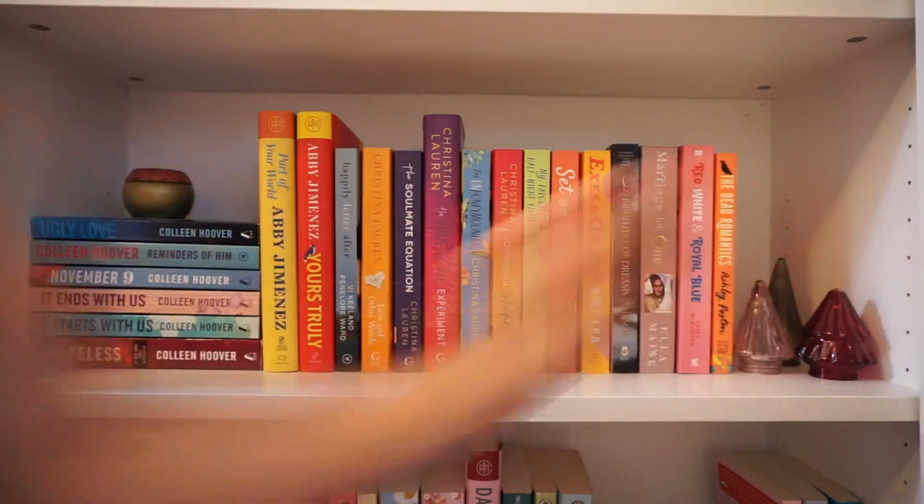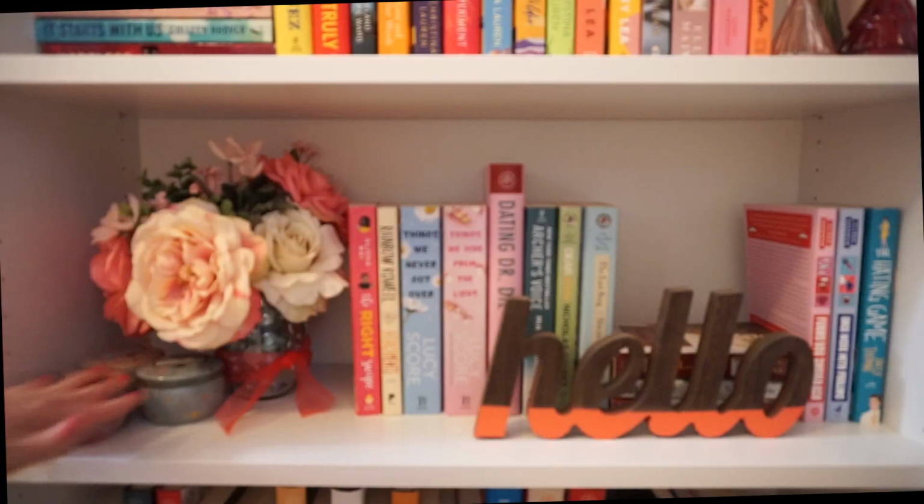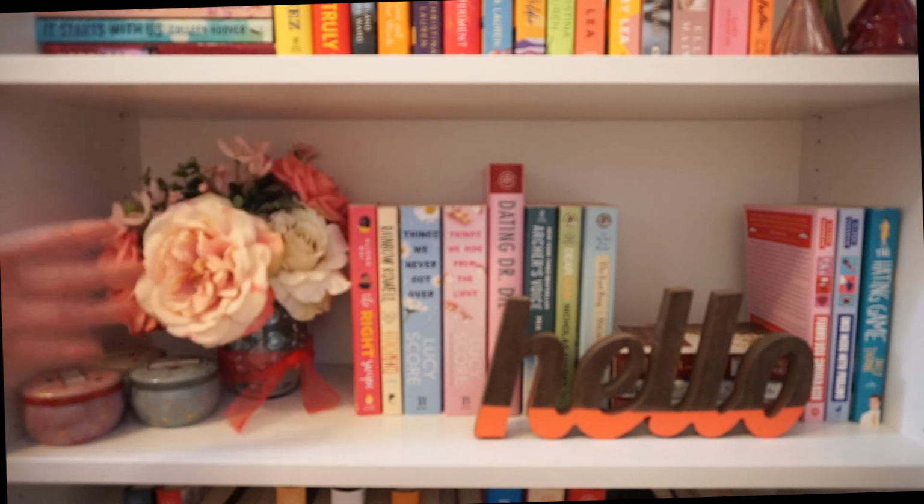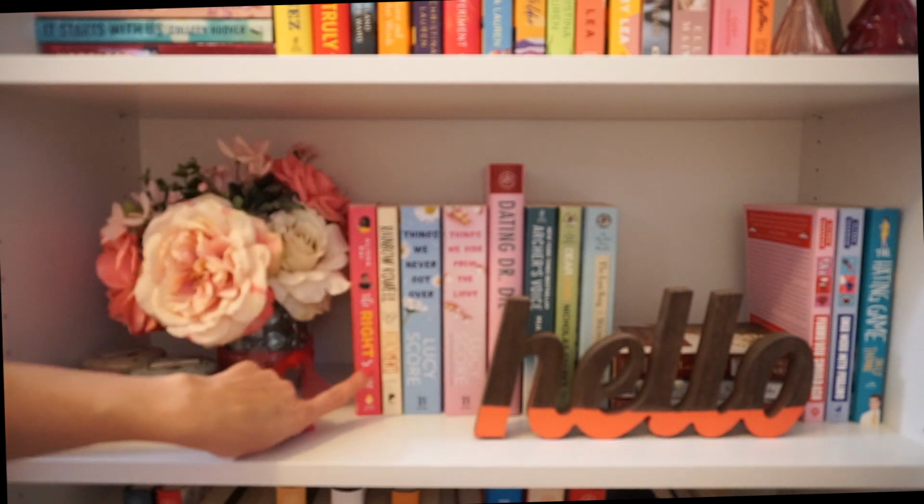And then I have some trees and a candle. Little candles here I didn't really know what to do with, so there they sit. And then this floral arrangement that I arranged one time, and I liked it, and it's so cute and girly. And then The Right Swipe.